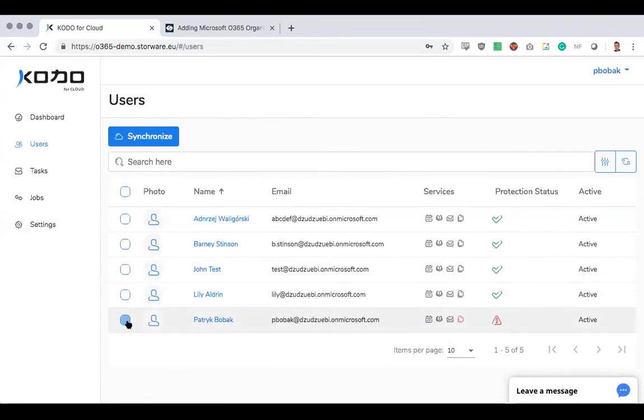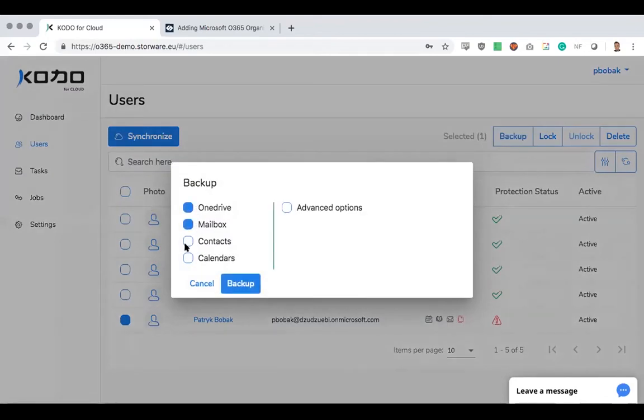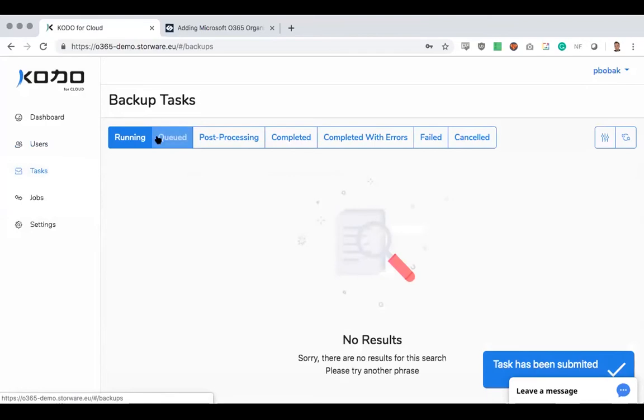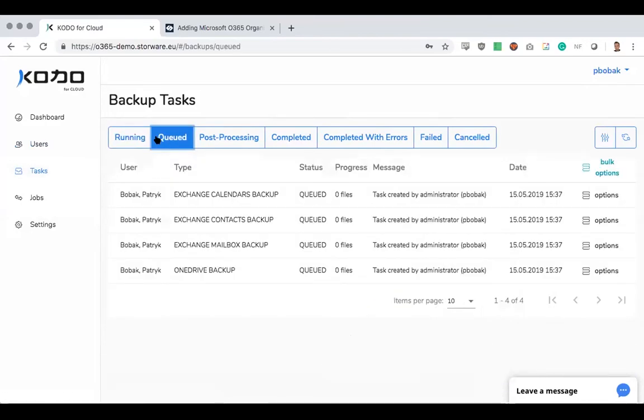And when we are starting a backup, let's start maybe backup for 4 features, because I would like you to show the tasks that are generated by the system. So every feature backup generates a task. So now we have 4 tasks in the queue that are waiting to be executed. We have a task to backup a calendar, a task to backup contacts, mailbox, and OneDrive.